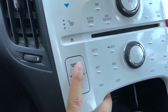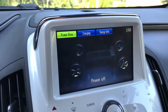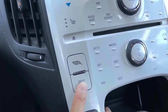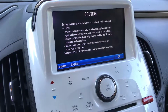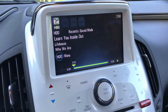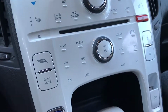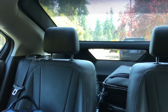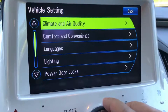Touch capacitive, I think this is probably the first iteration of this, and it's quite laggy. Not the greatest to my knowledge. I haven't used the Cadillac one yet, but it's not good on this implementation in the Chevy. Also, this car comes with a Bose sound system, which is great for the hard drive that it has, the 30 gigabyte hard drive that is on this system. And the music that comes out of that is pretty good. However, the music that comes out of the radio is not the greatest.